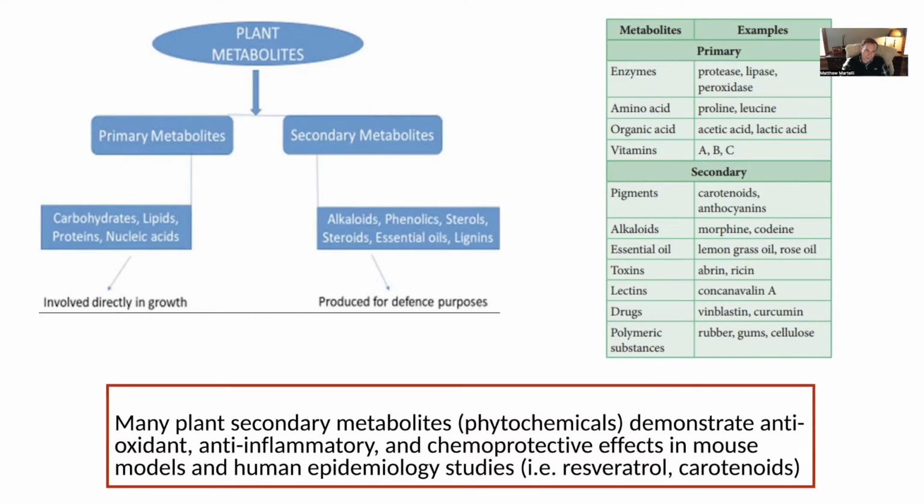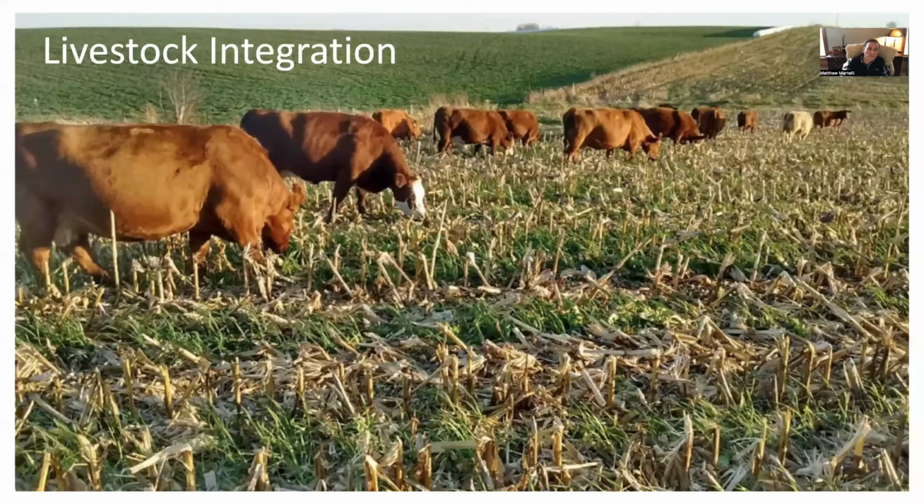And so on the left-hand side of the screen here, you can see that the primary metabolites are just things directly involved with growth: carbohydrates, proteins, lipids, nucleic acids. Only when plants are healthy do they produce these secondary compounds that can have beneficial effects, both for their immune systems, keeping them healthy, and for the animals that ingest them. So livestock integration is also very important for regenerative agriculture.